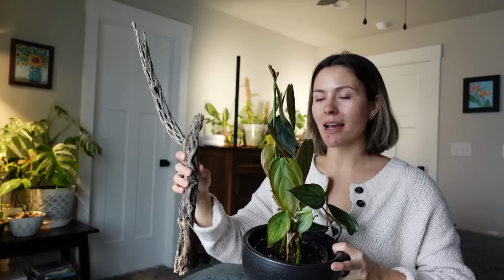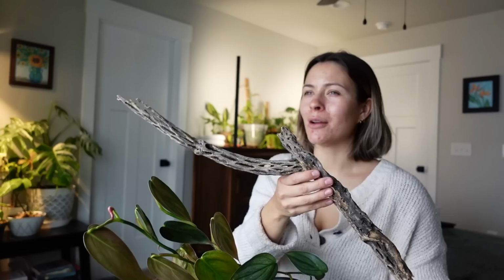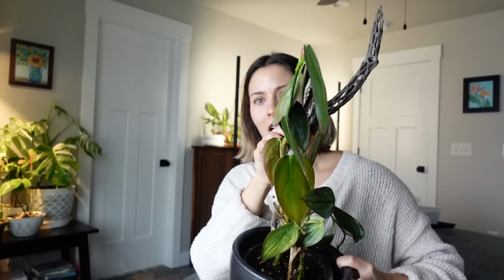Is it cholla or is it chola? Because I know in Spanish, the double L is like a yeah sound. So I don't know, which is it? Chola or cholla? I don't know, I think it'll be just a cool little combo.